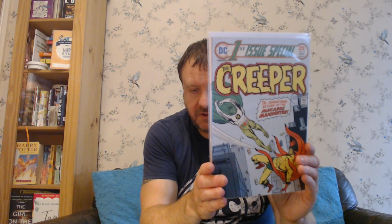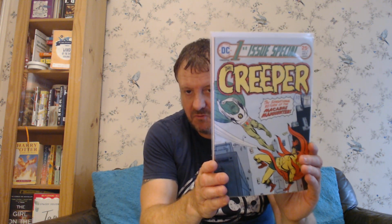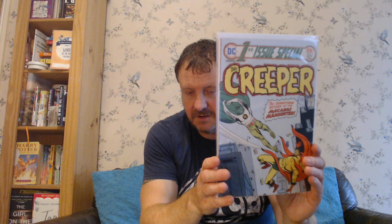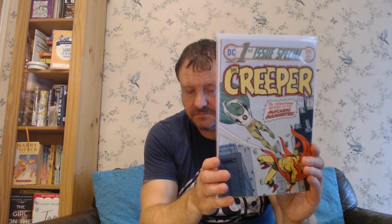Issue number 7. This is the one book I think from the run that isn't actually a key, but it stars the Creeper, and I'm a big fan of the Creeper. This is the big book of the run. Got this at a killer price as well.